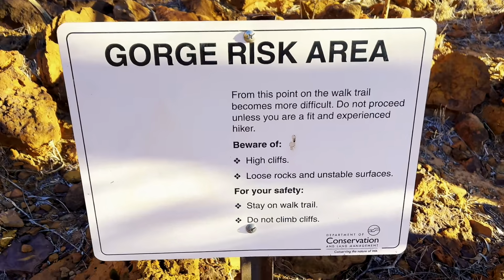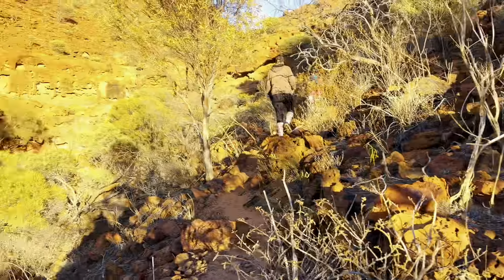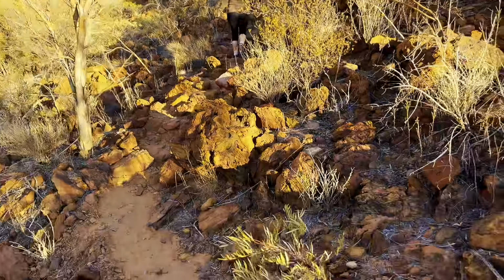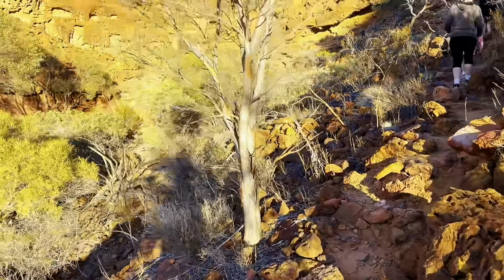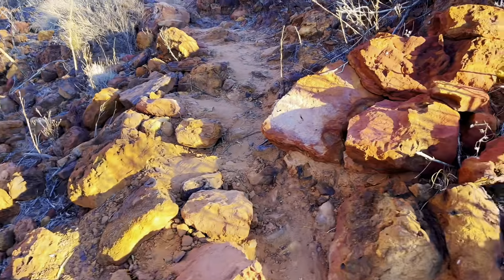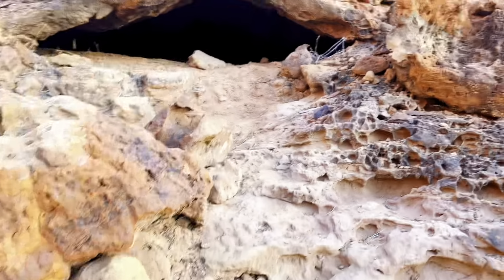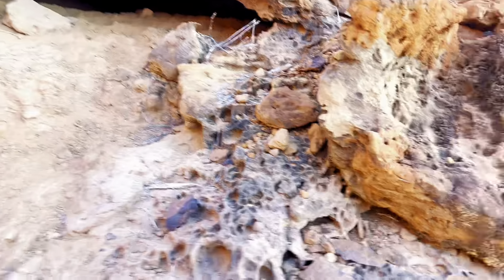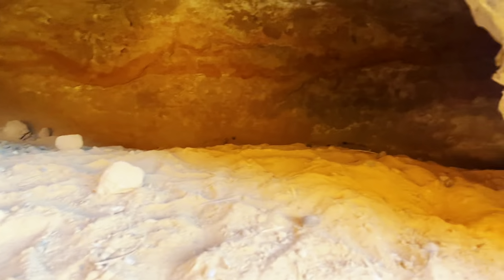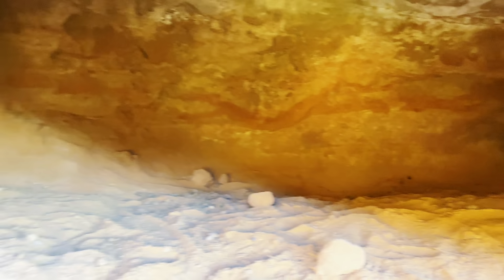Okay, so we have our first warning here. I'm pretty sure this track here is the most dangerous one out of all the trails, going on cliff faces and stuff, and all the loose rocks going down there. So we have to be careful on this one. So coming up this steep hill, we've got a little cave up here. Go see if there's anything inside. It's pretty big in there. It's just sand though, nothing special.